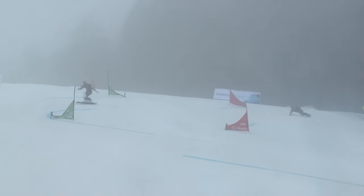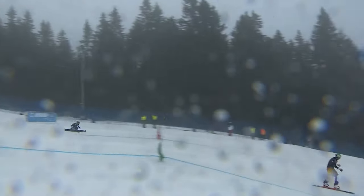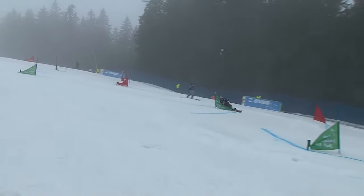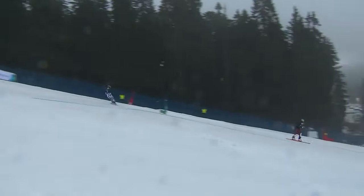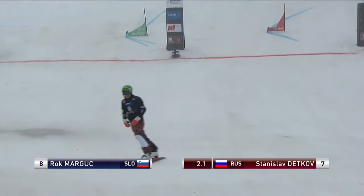See that loose, wet snow getting chucked up in the air on each of the turns. And Margus building on the advantage here. Depkov trying to stay in the contest, but he runs wide there. That's going to cause the gap to grow, and the Russian Depkov out of the race. Margus through into the quarterfinals. He'll go up against Lukas Matthys.